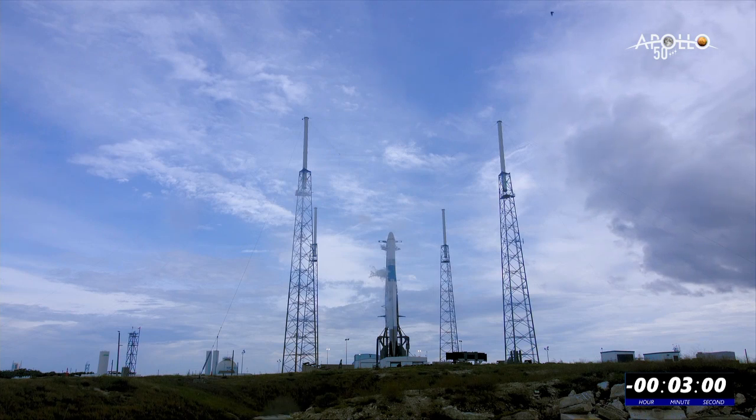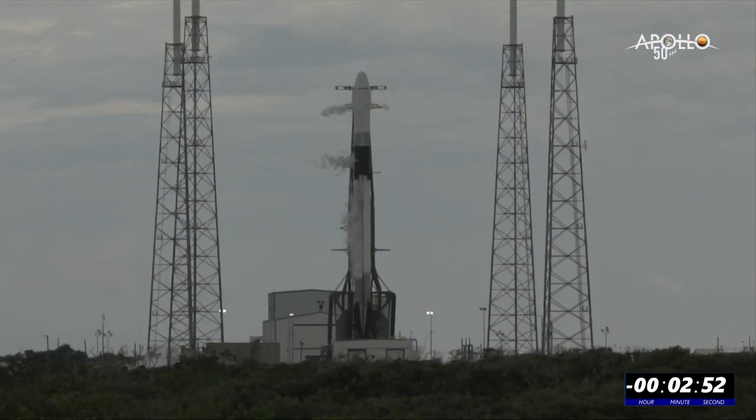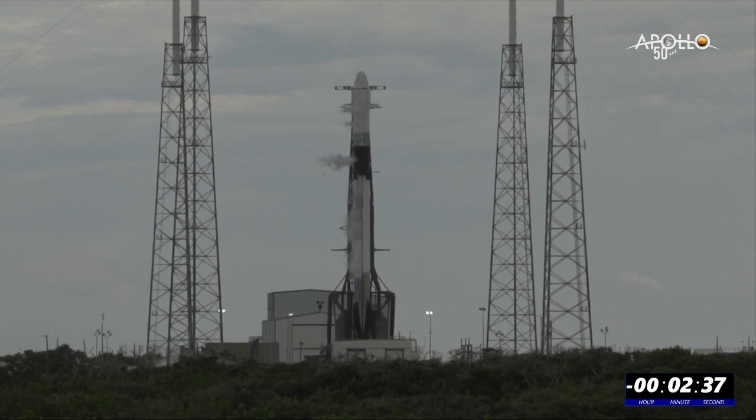All right, I've been listening in to the teams as they discuss the situation. They are continuing with the count, underneath 3 minutes and counting. We are close to completing the fueling of the liquid oxygen, and they are close to closing out stage 1 fueling.